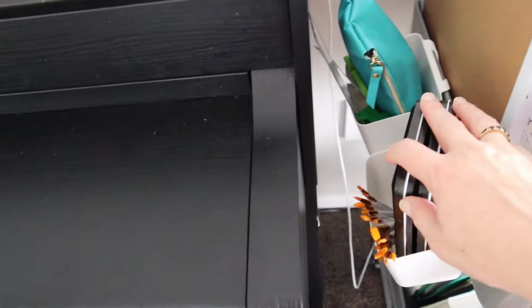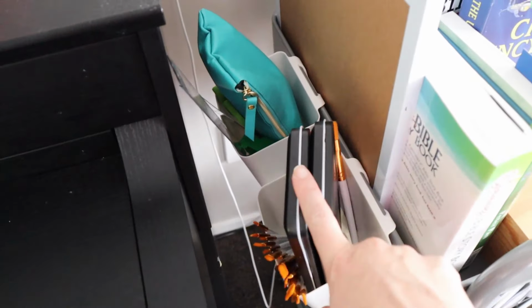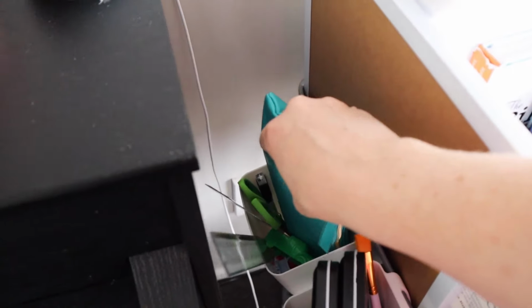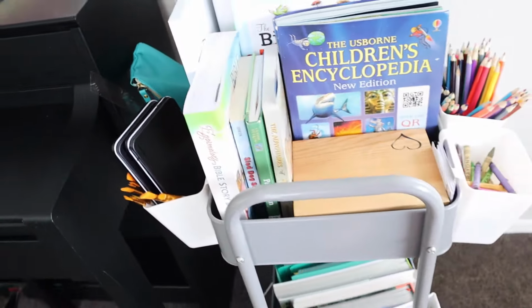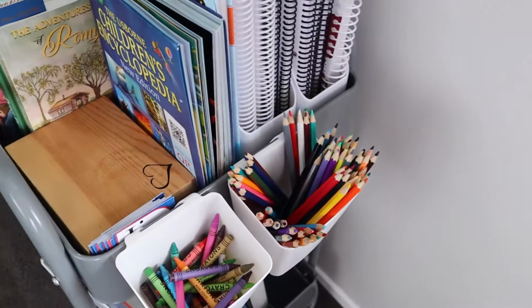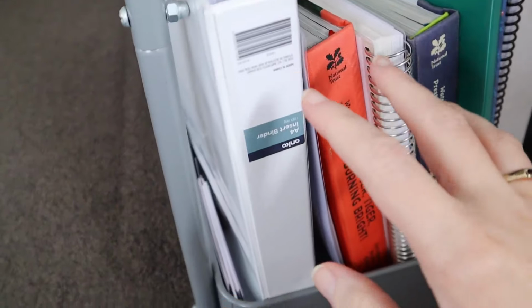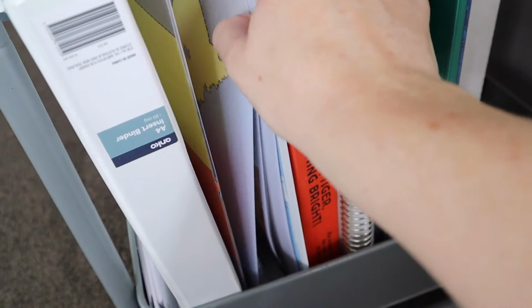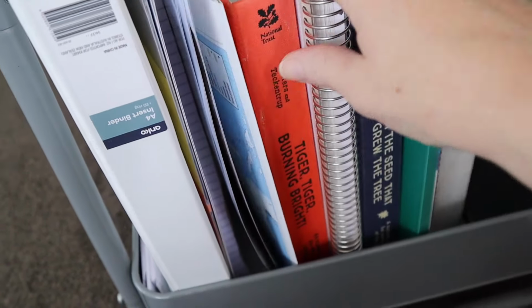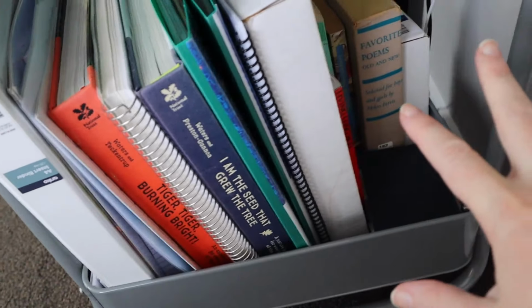This one has got our watercolor brushes and paints, and then this is my teacher section. I've got all my stuff in here that I use in my planner. And there's glue sticks and just other stationery things. I've got a whiteboard in here as well. Down the bottom, I have morning virtue stuff that we're using, our maps. There's some note paper in there and all of our poetry books.